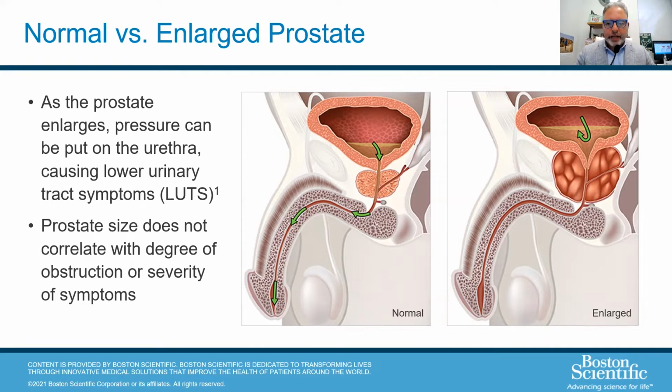Those patients, when they go to the bathroom, may not empty completely. They start leaving behind what we call post-void residual. By never emptying your bladder, you start having the frequency and the urgency, which could be an indication that your prostate is enlarged.